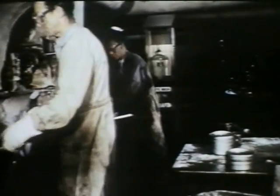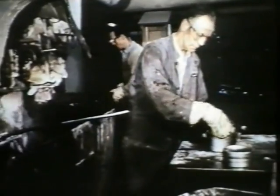At the packing point, molten caustic is being run into drums by Albert Stubbs. Walter Clark feeds and seals the drums.